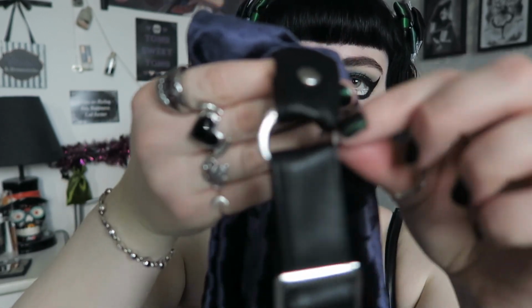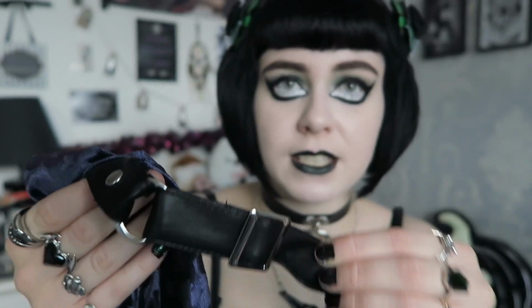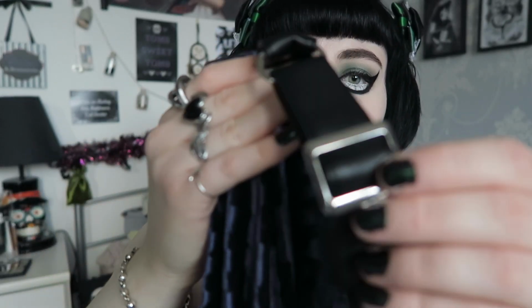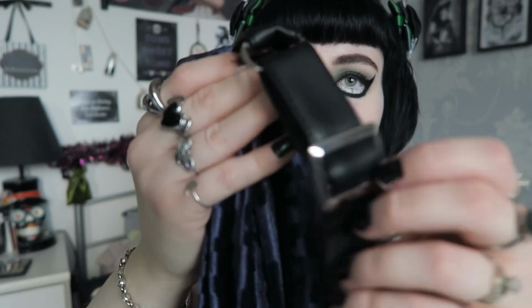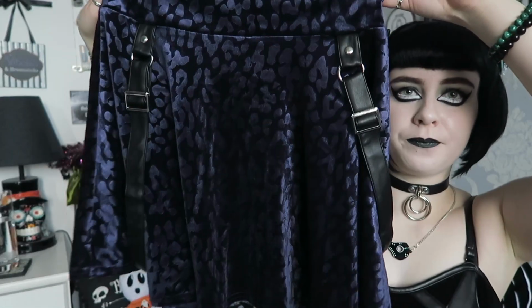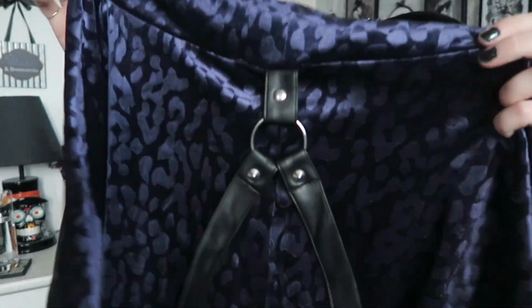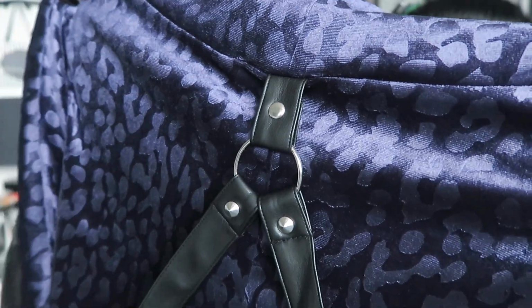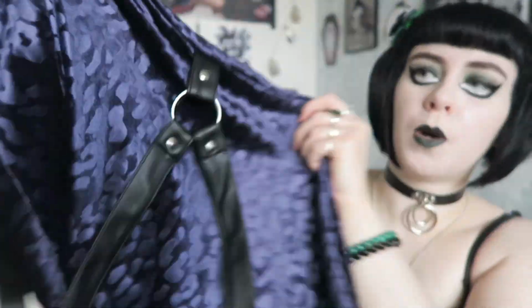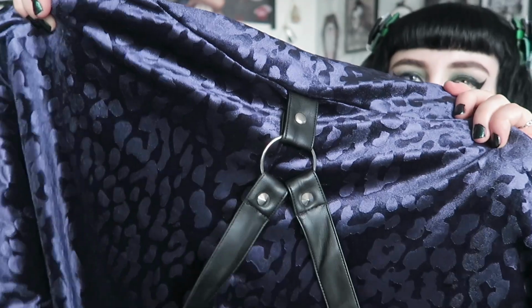So the straps begin here with this kind of D-ring, and then again that's really nice soft fake leather. It's also adjustable, which we like. And then it kind of sits either side of the skirt. Let's see if I can show you. Kind of like that. And then it connects at the back with an O-ring. Kind of like that. This is all one piece, so this also undoes, and then you put the O-ring through that loop at the back, so it is kind of one strap.